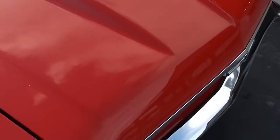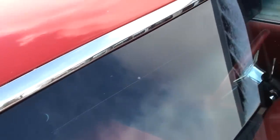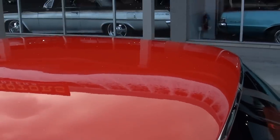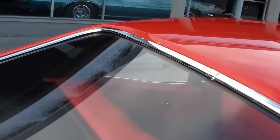Steel cowl hood. I apologize about the snowflakes, but welcome to Michigan. We got wind, snow, sun, a little bit of everything, and it's going to get worse this afternoon. So we're going to try to sneak this video in. Padded dash, again, steel cowl hood. Glass is nice. We had a downpour of snow here just a little bit ago.